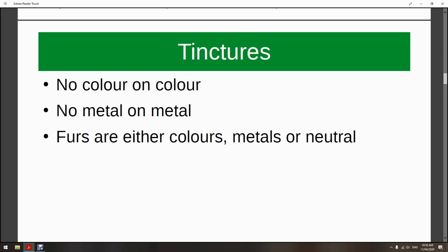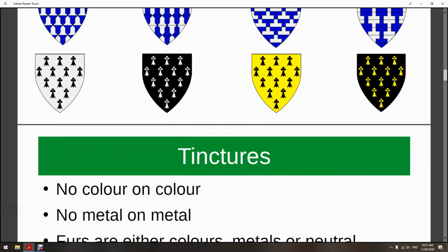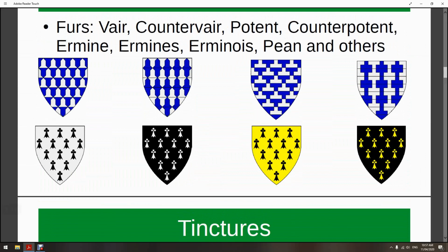Okay, and we've come to furs. Furs are either a colour, a metal, or neutral. If they are predominantly a colour, they're a colour. If they're predominantly a metal, they're a metal. If they're a combination in equal parts, then they're neutral. I'll just scroll back up. So vair and counter-vair are neutral, but the ermine is a metal and ermines is a colour.